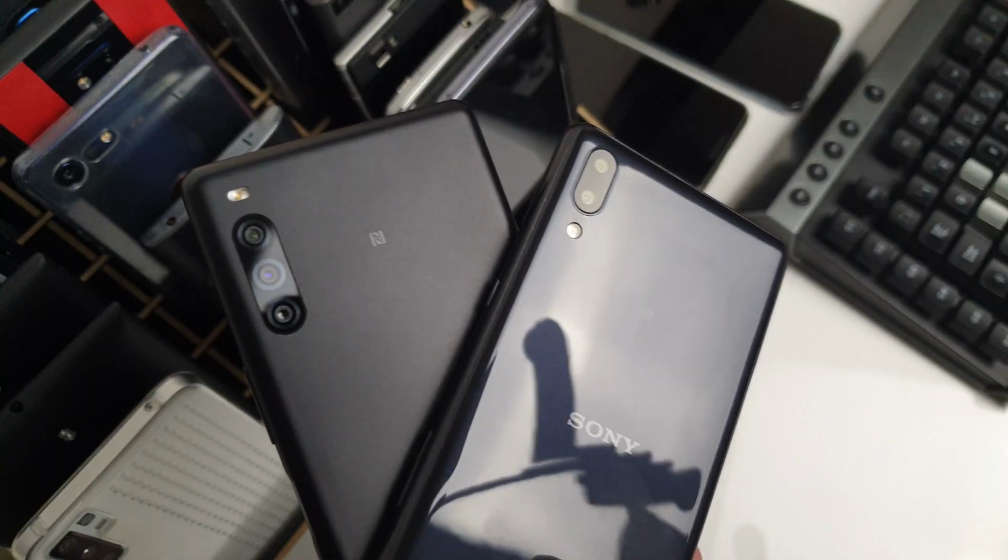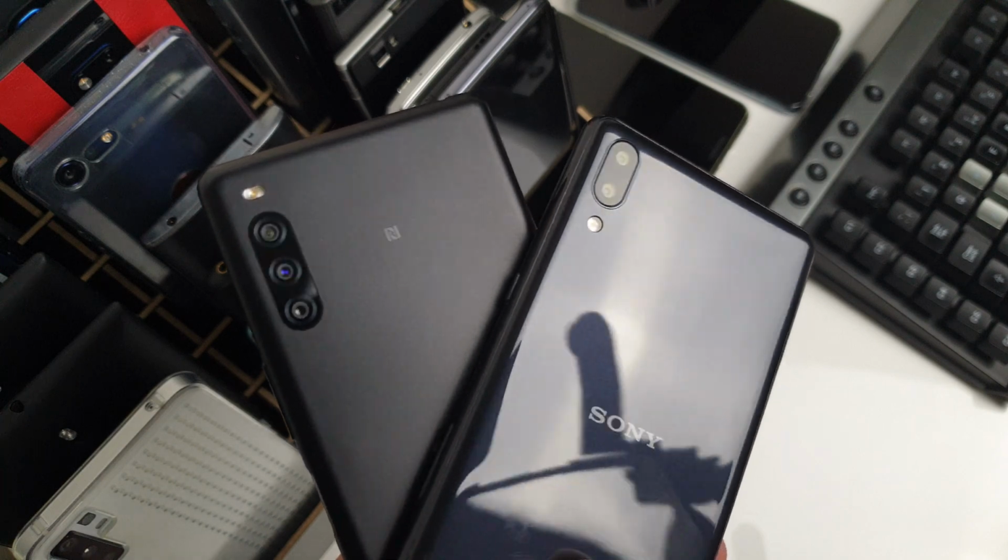Today I'm gonna do a quick comparison between the Sony Xperia L4 and the L3. Why exactly both of those phones? Well, if you're on the market for a cheap Sony phone, you're looking at the L series, the last year's L3 and this is the L4. So which one is the better phone? Let's find out.